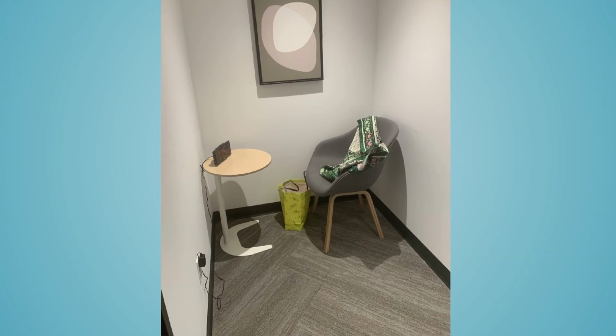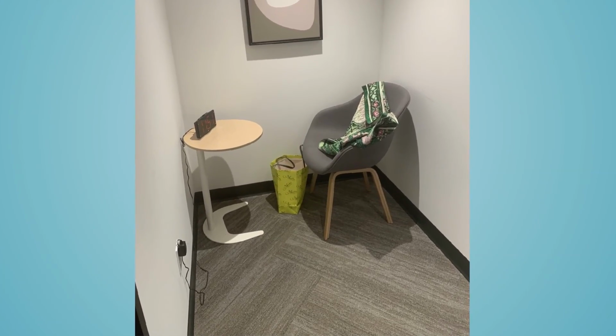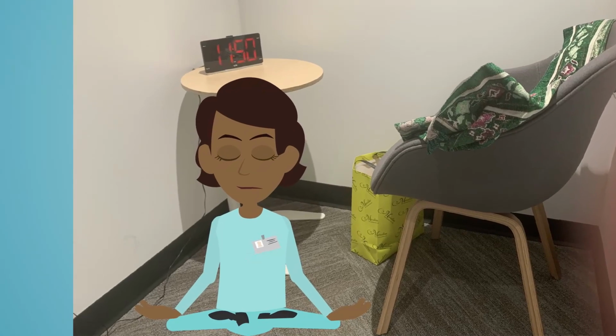If you need this room, please contact us before your exam day so we can reserve it for you at a specific time. If you wait to request the room until the day of the exam, we may not be able to accommodate your request.